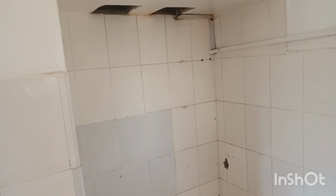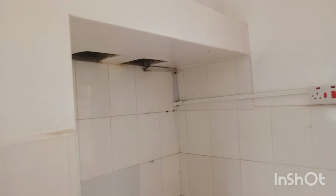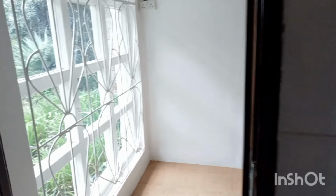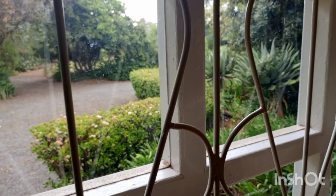Up here, there is that. I don't know if it's a fireplace. It's just where you can keep your jiko or something else if it has smoke coming, because I think that's a chimney. Then we have a small window here to look outside. See how beautiful that outside is.